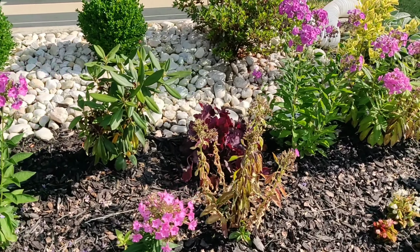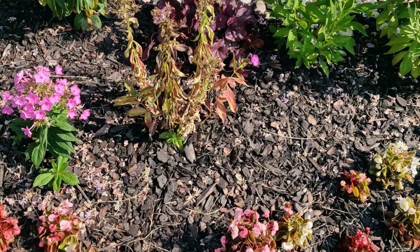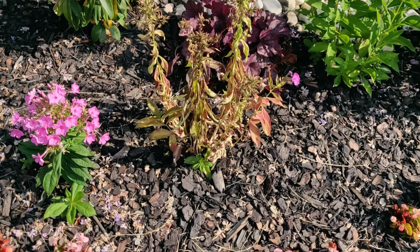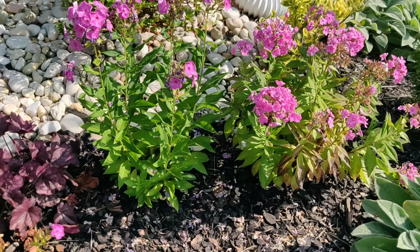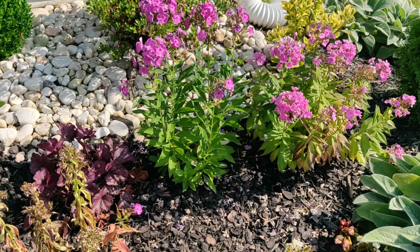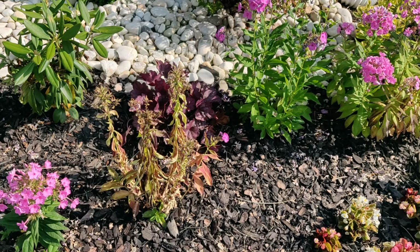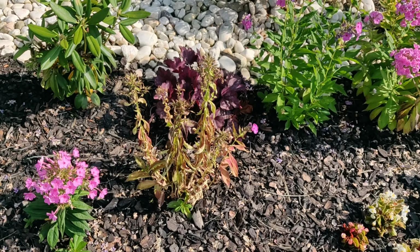Not quite sure what happened with this one over here. It did bloom, and now it looks like trash. So I think what I'm going to do is, because I have 2 of these so close together, I'm going to move this one forward so I can just finish off the curve and just toss that one, unfortunately.